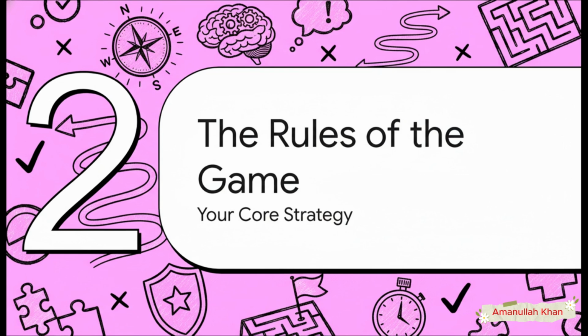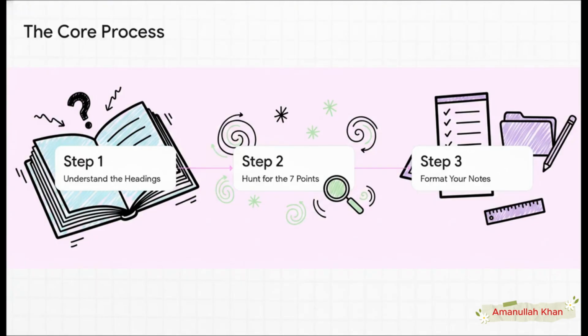All right, so now that we know what we're up against, let's talk about how to actually play the game. This next part is all about your core strategy, the playbook you can use every single time. Your process is actually super simple. It's just 3 steps. Step 1, understand the headings. Seriously, this is non-negotiable. Step 2, go on a hunt for those 7 specific points in the text. And finally, step 3, make sure you format your notes correctly so you actually get the marks. Let's dig into that last part a bit more.